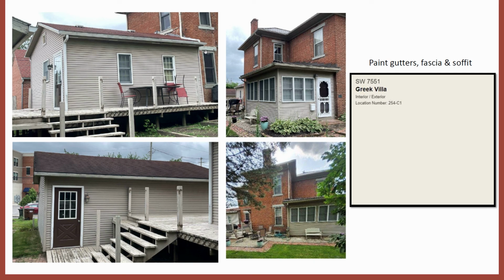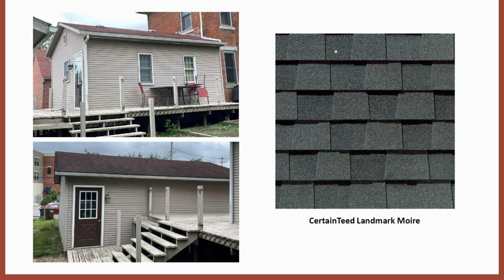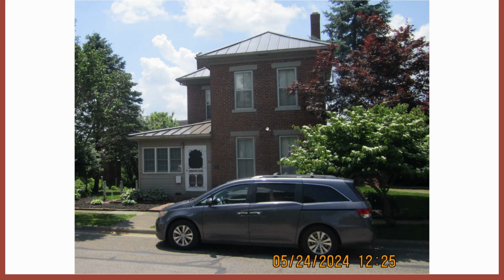Are we trying to paint the limestone? What is the limestone? It's the stone above the window. Yes, that is being painted. It's currently chipping, so it's going to be scraped and repainted. It is painted now. Okay, that's what I couldn't tell. Is it white? It's a dirty white, like cream. So those will be painted Greek Villa? Greek Villa. Yep.